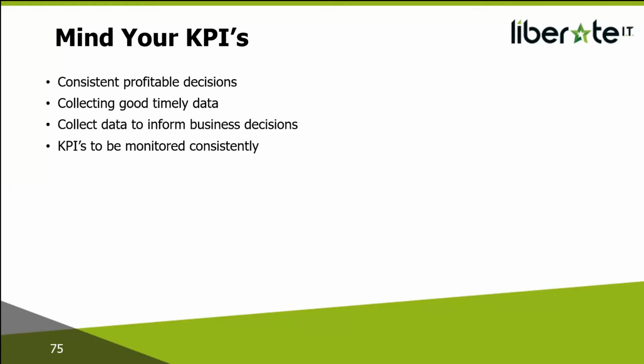So when manufacturers, distributors, and retailers consistently make profitable decisions, you can bet there's a team consistently poring over data to understand supply chain, sales forecast, process efficiencies, and customer trends. Collecting good, timely data with careful analysis to guide proper business decisions is critical to a thriving business today. Every company can and should collect data to inform business decisions.